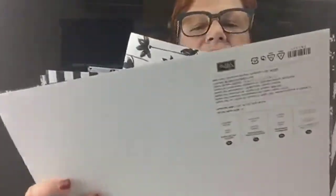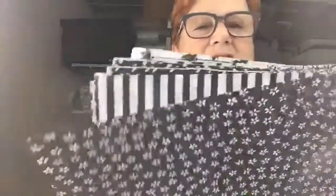But I can't wait to use this because I'm a black and white girl, actually. Sorry, I've called that the wrong thing. It should have been Petal Passion. I love black and white because you can put a splash of colour with it and it's going to pop right out off that card.